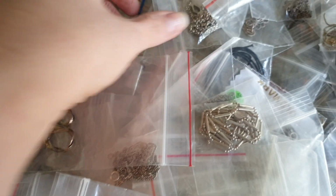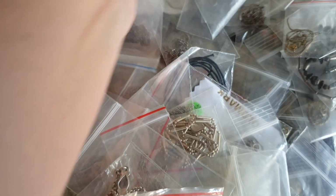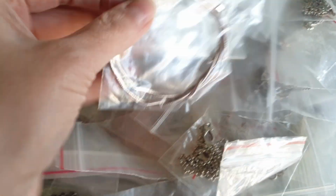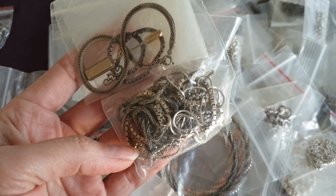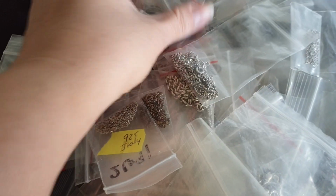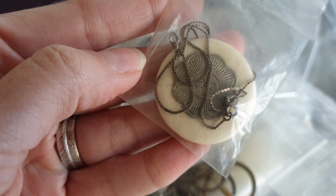Going through and showing all of these would have been boring. There's a lot of just silver chains, without anything on them. So let's see how many more. If there's any more interesting ones in here, some bigger, and then some of these have got multiple pieces in one bag too. This is kind of cute. It's like bone with a little panel on it.